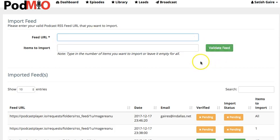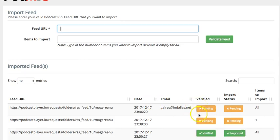Now, what's going to happen next is we want to make sure that you actually own that feed, right? Now, all you have to do is check your email. It'll tell you where the email went out. Now, when you go to that email and verify the feed, it'll say verified just like this.